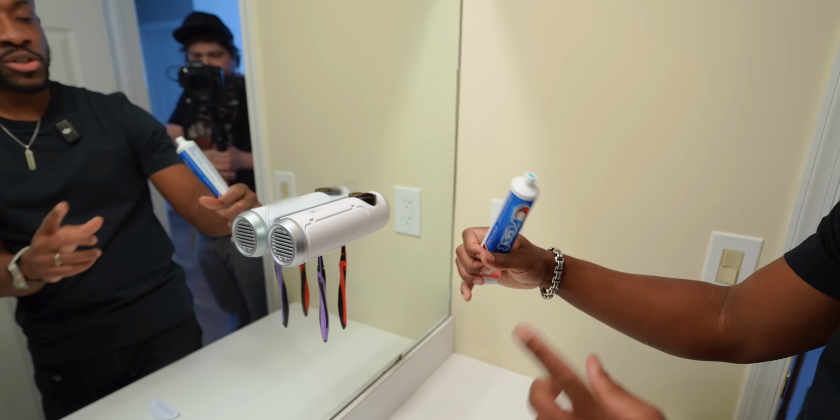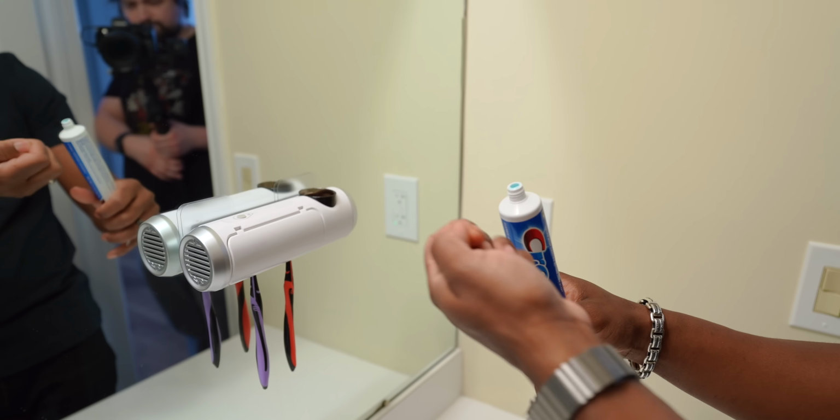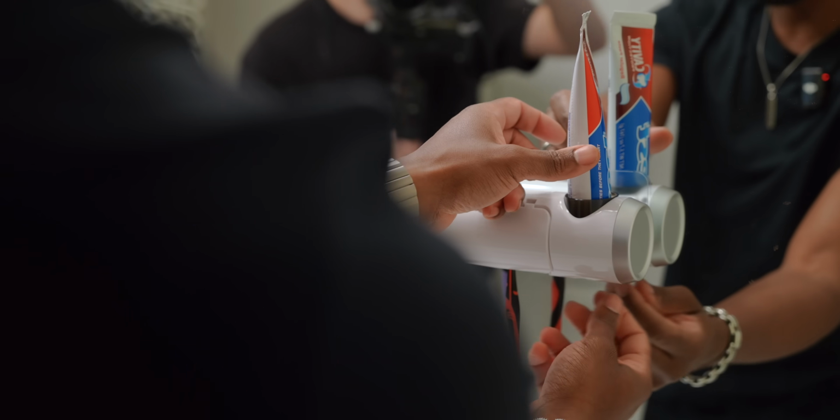One thing I will suggest though, whatever your favorite toothpaste brand may be, make sure you get the ones with the small caps that you can close when you're not using it. That way it's not just exposed at the bottom or you have to spend time twisting it.